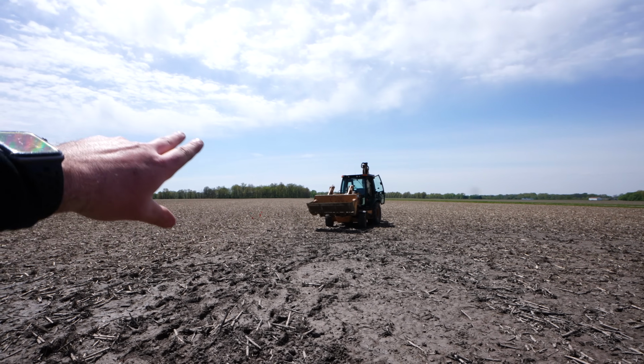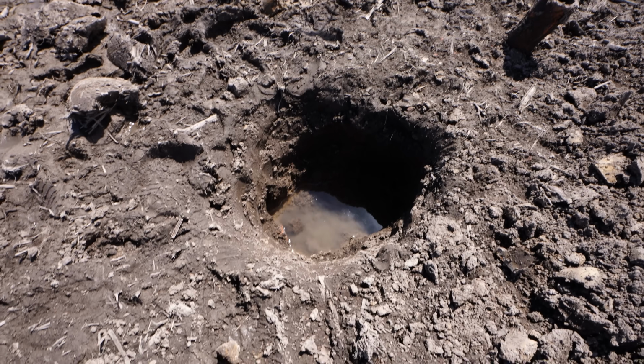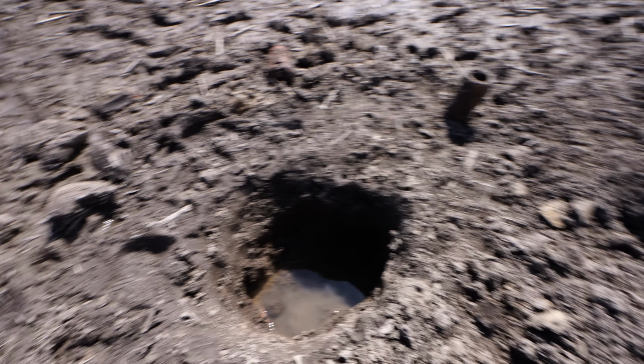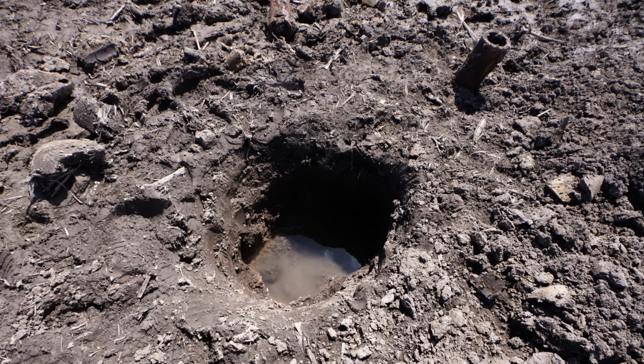The anhydrous line's on the south edge of the field by the tree, so we're good. These are all my flags from lines I've located. I know this tile is running water. The reason I know is because I punched through it with the tile probe last week. You can actually see right there where I did it, and it drained the water.